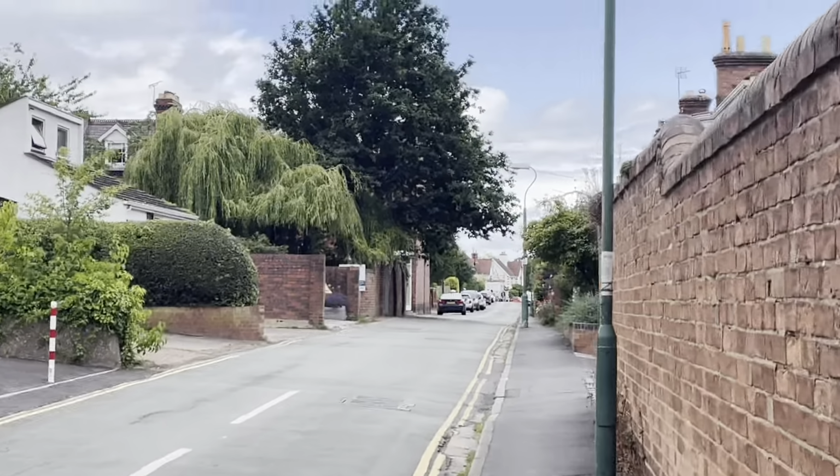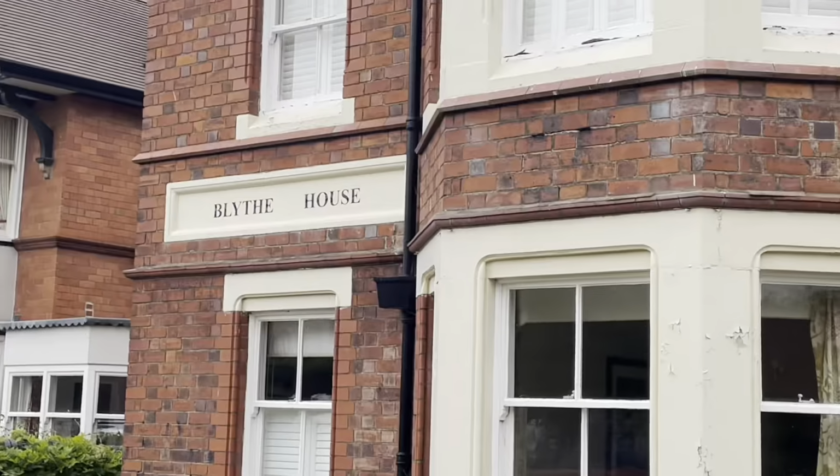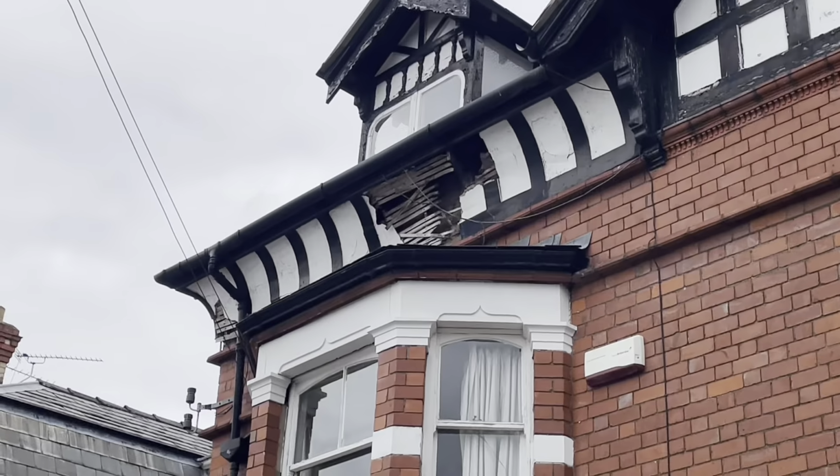What about having that in your front garden? Reclaim mania. Ooh, nasty.